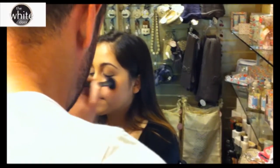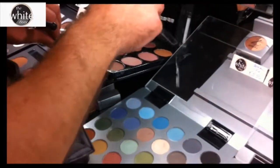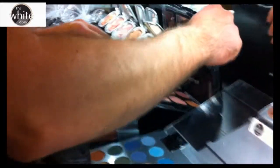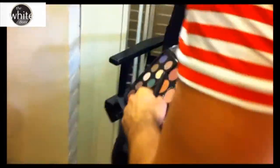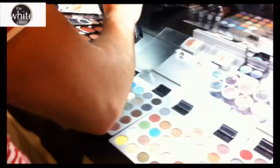What blush did you use there? I'll show you now. This one? Oh, okay. Is there a name on it? There are kind of big loose ones. The loose ones, I couldn't make my life easier.